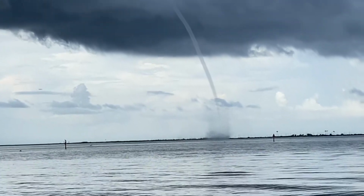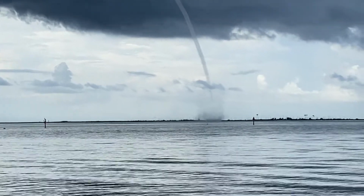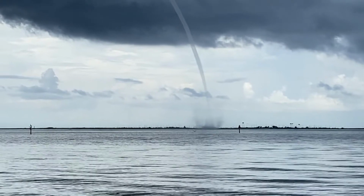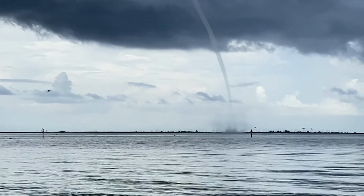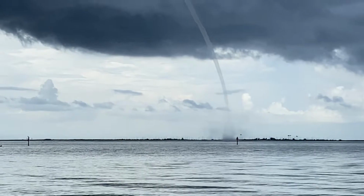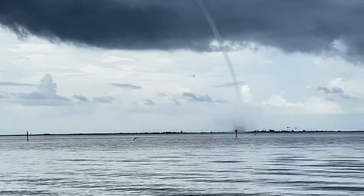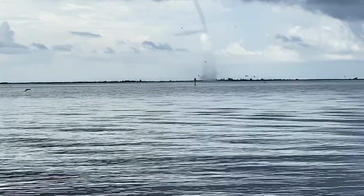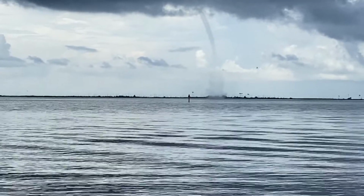It looks like it's starting to fizzle out now. But that's some of the most incredible footage I've ever seen of a water spout. Absolutely incredible footage. Wow. She's starting to fizzle out and die out. That is wild. I mean, she's on this side of Deer Island, on my side.